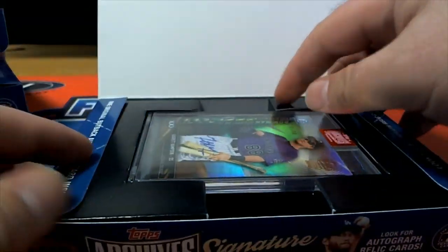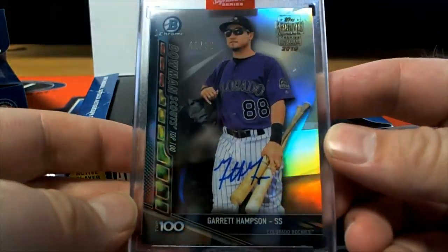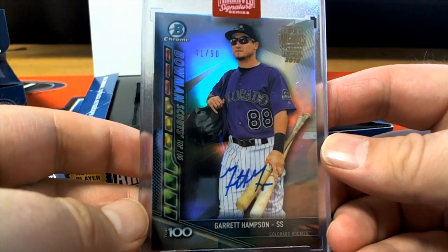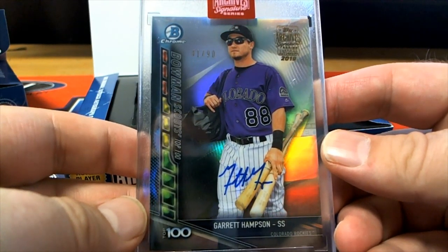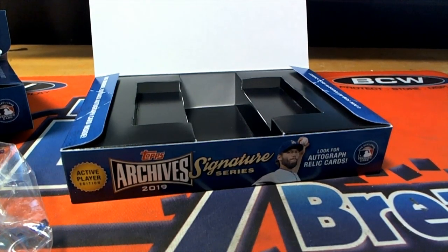And it's going to be 41 of 90, Garrett Hampson. Okay, Bowman Scouts Auto. These are the shades on 41 of 90. Garrett Hampson. Yeah, they're all pretty much like that, man. Not bad, Garrett. And that is Craig F. Every time I'm in the kitchen, Craig. Craig F. Nice hit, sir.